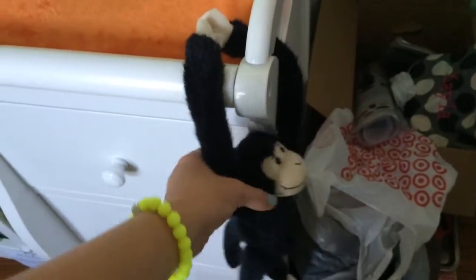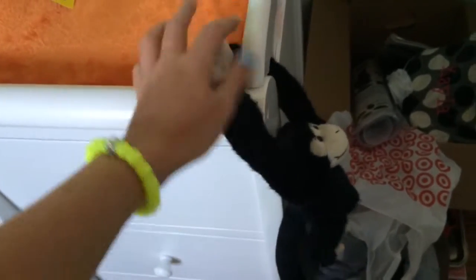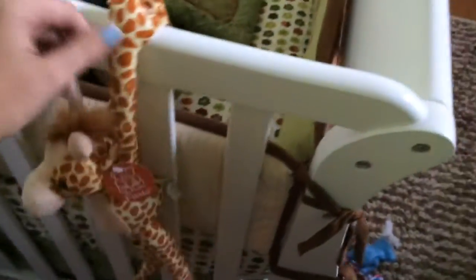Okay. Then over here, this is really messy right here. I still have to get this up, and I need to do it soon because I'm 38 weeks. This little monkey right here is from the zoo. I went early on in my pregnancy, and I got him this one, and I got me this little giraffe one. So I just have them hanging on the crib.